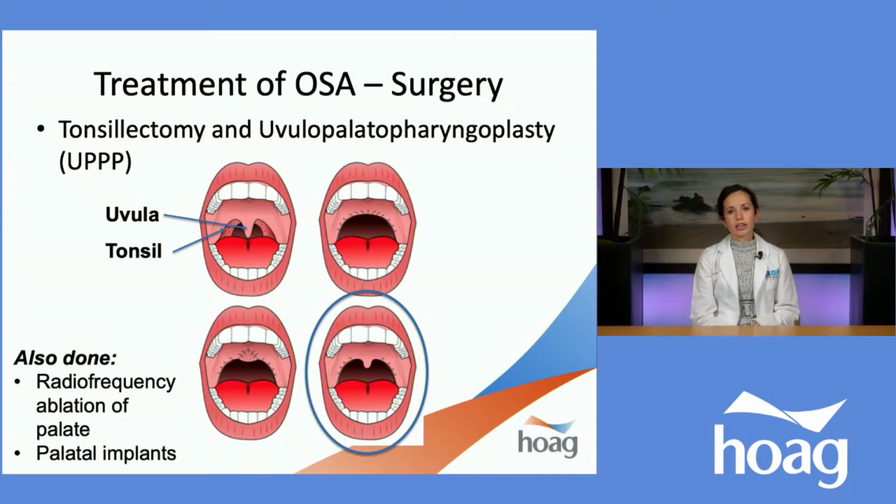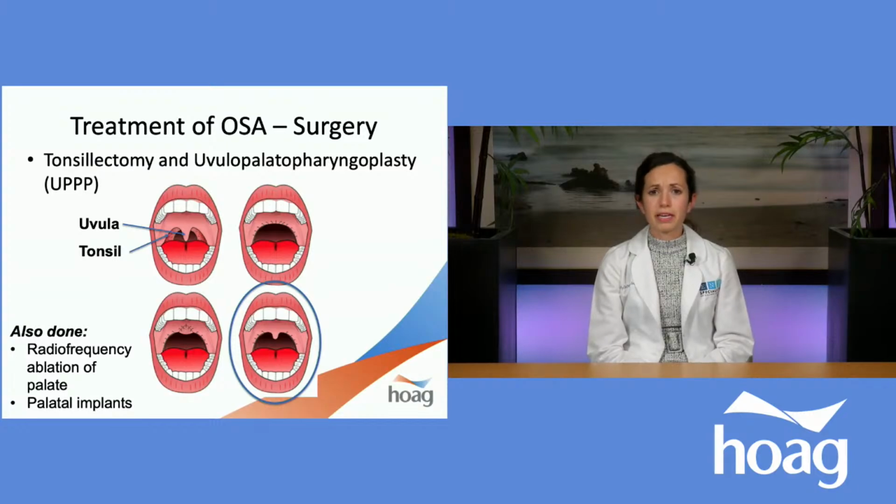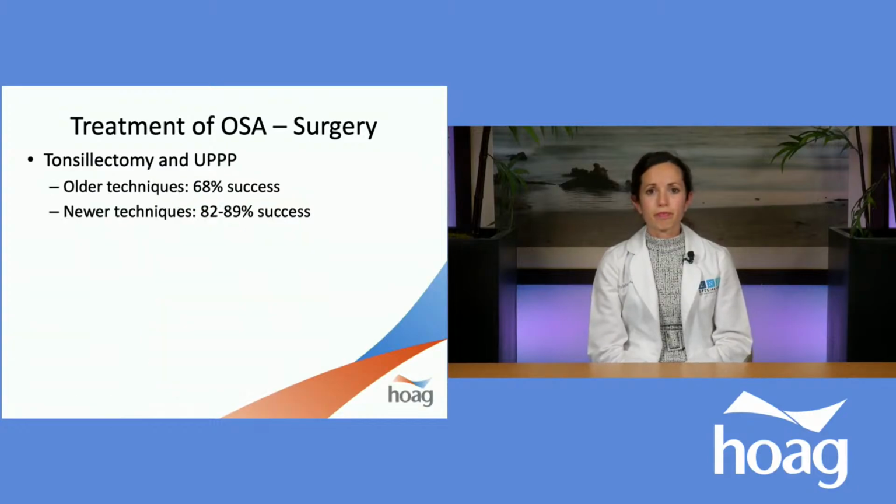Also done to this area of the mouth, you can do radiofrequency ablation of the palate or palatal implants. So these are all geared towards addressing the issues with the anatomy in the back of the throat. The older techniques tend to have about a 68% success rate. The newer techniques are much higher. Again, this depends on how you define success and how severe your sleep apnea is. But in the right cohort of patients, these surgeries can be very successful.